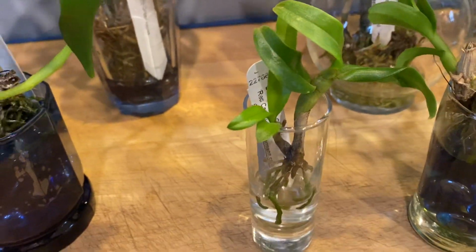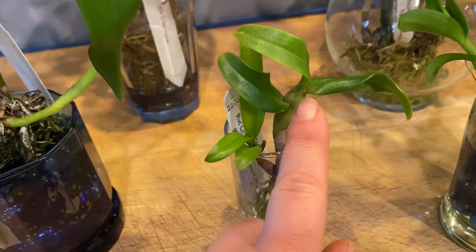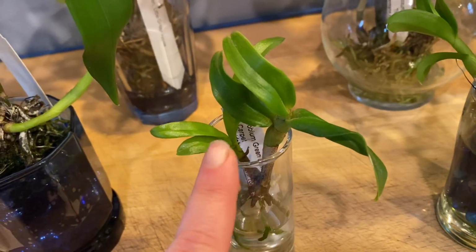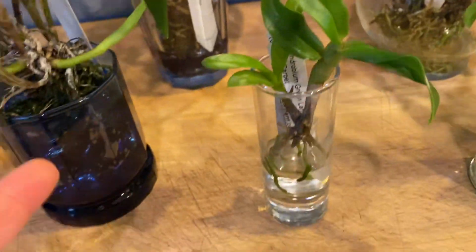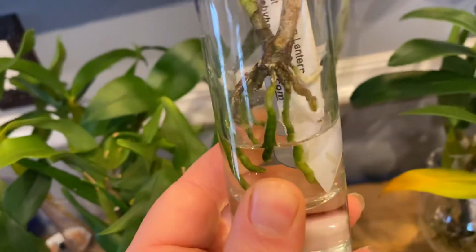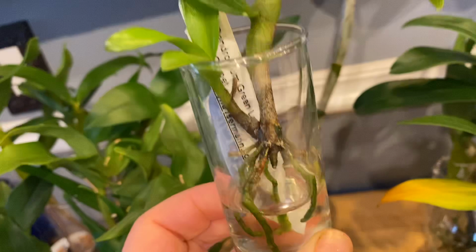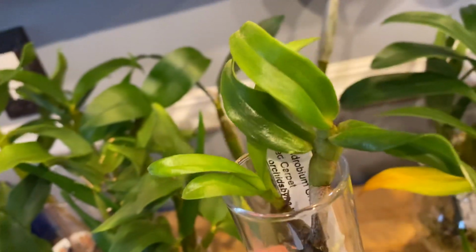So anyways, she's doing really good. Obviously, because this was the keiki, it's not huge, but it's growing its own new growth right now. So it's continuing to prosper. It's got a nice root system. I just watered her, so she's a little damp. But she's doing good. She's going to take quite a while to get to the size where she's going to bloom.